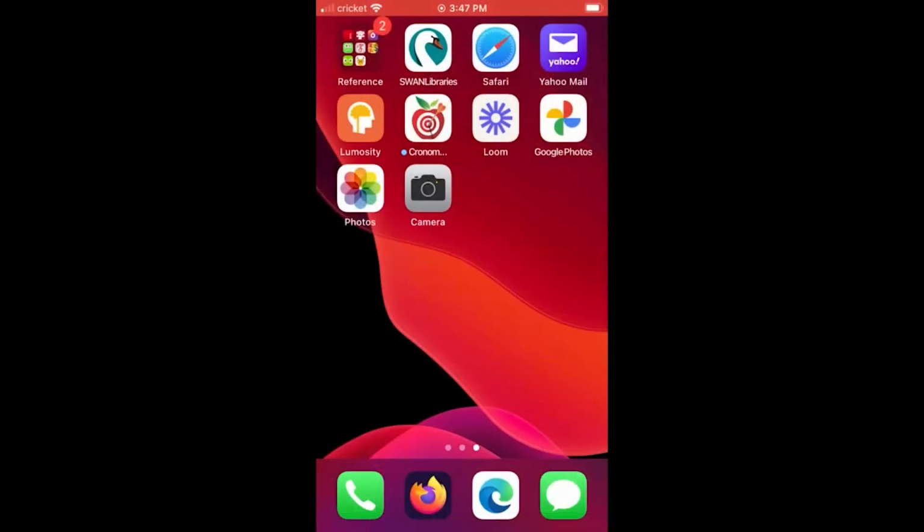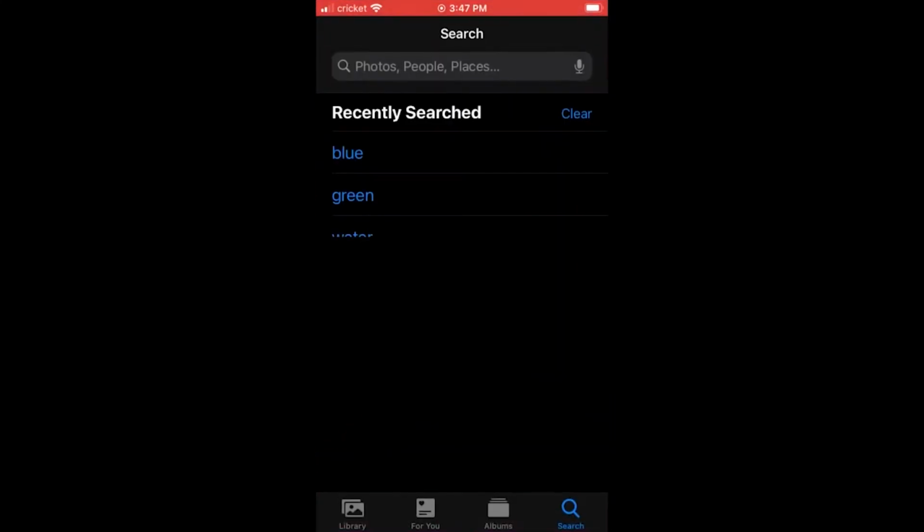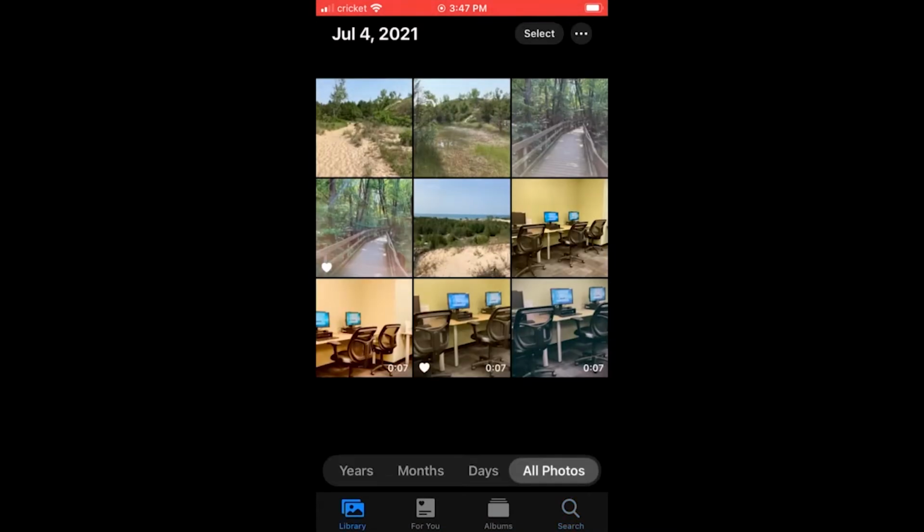Let's start out by opening the Google Photos app. Open up right now, and from here you have some options. This is the first thing that popped up. I will go over to the library at the bottom left corner, and it will show me all of my photos. And I only have maybe about 9 different files here because it's a new phone.